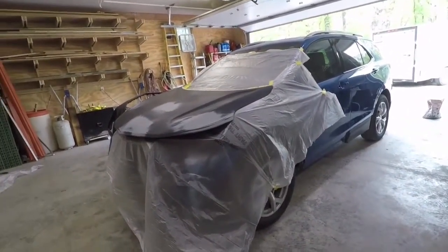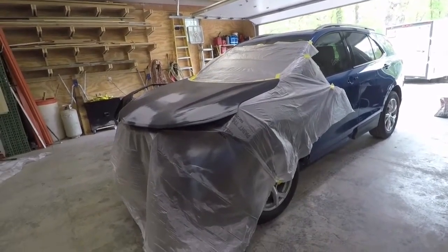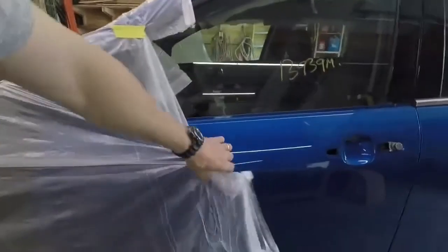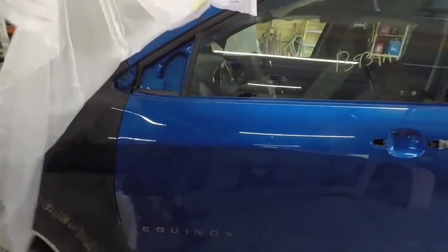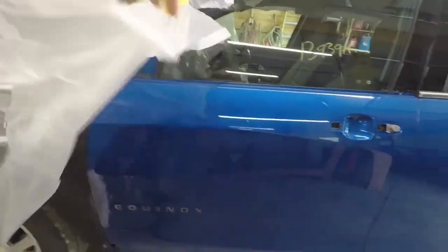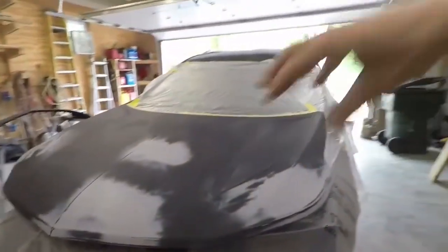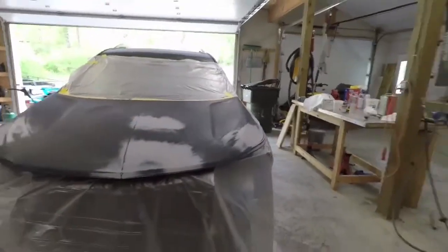The stage that I'm at right now, where we're jumping into this process, I've got the doors, basically everything stripped down, ready to be sanded. I'm going to blend into these doors over here and paint the whole front end. I did some spot priming, as you can see in here. It had some rock chips and some imperfections on this hood.